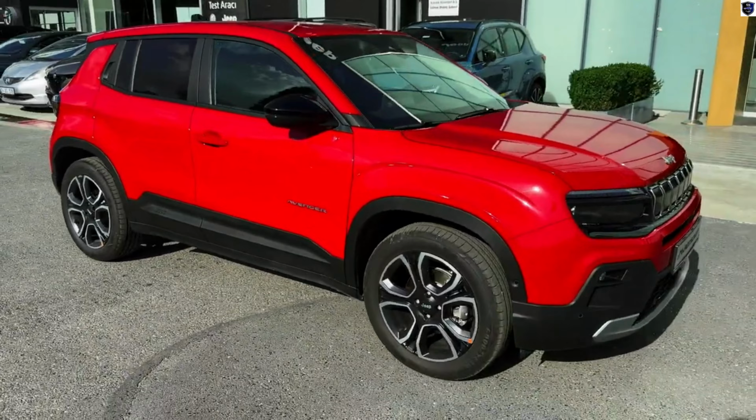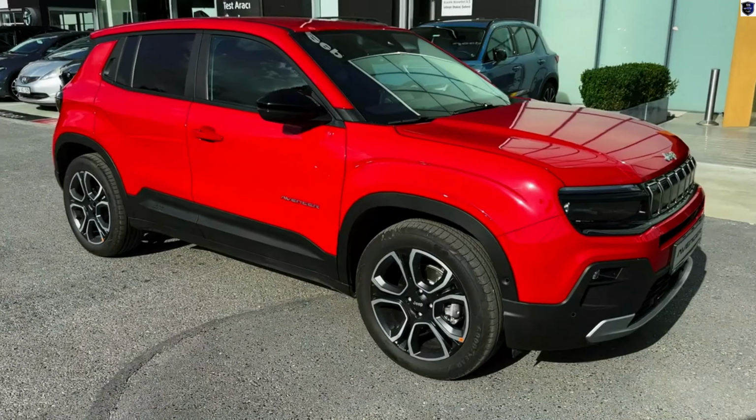Introducing the Jeep Avenger, the first car from the iconic American brand designed in Europe, for Europe. It's like the car equivalent of a Royale with cheese. Keeping up with the trend, it's electric only for the UK, making it a choice alongside models like the Peugeot E2008, Vauxhall Mach-E Electric, and Citroën EC4.